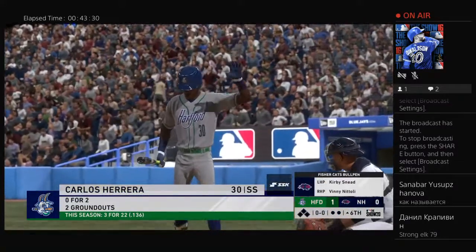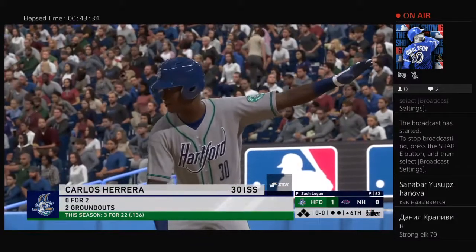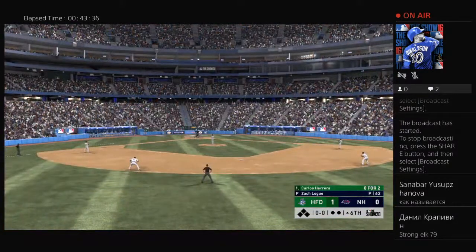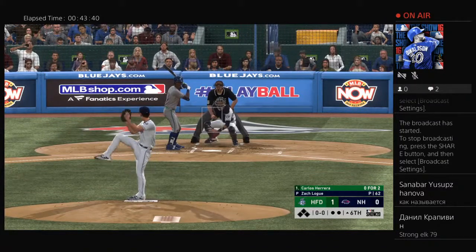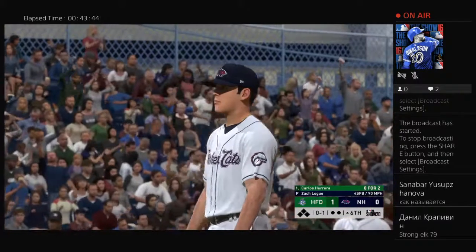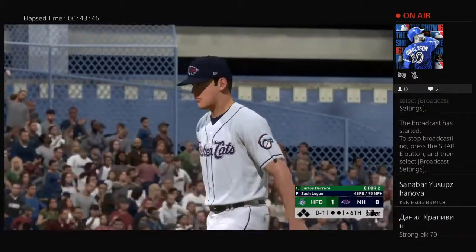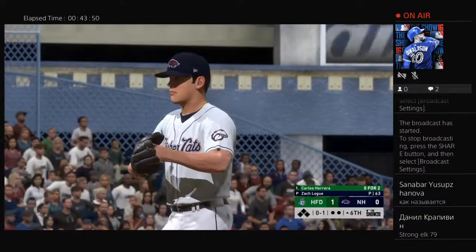Top half of the 6th about to get started, and stepping up as the shortstop, Carlos Herrera. Here comes the first pitch, and he gets ahead 0-1. I know it's cliche and it's tired at times, but a well-located fastball down at the knees is still the best pitch in the game.